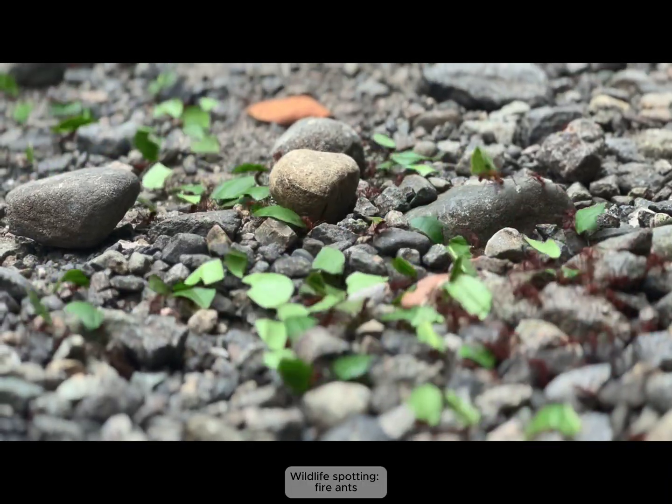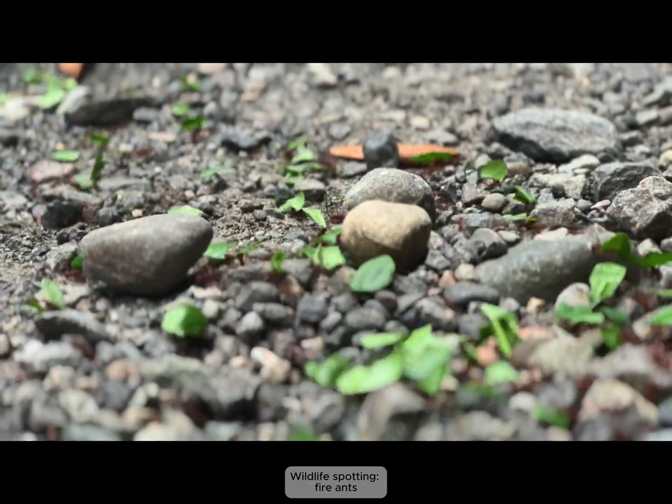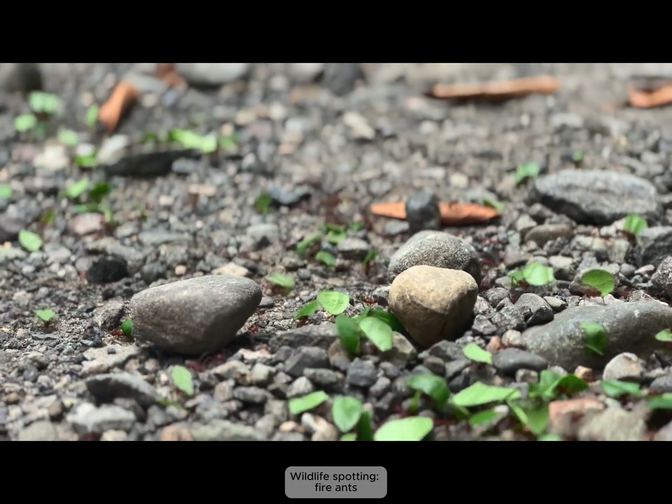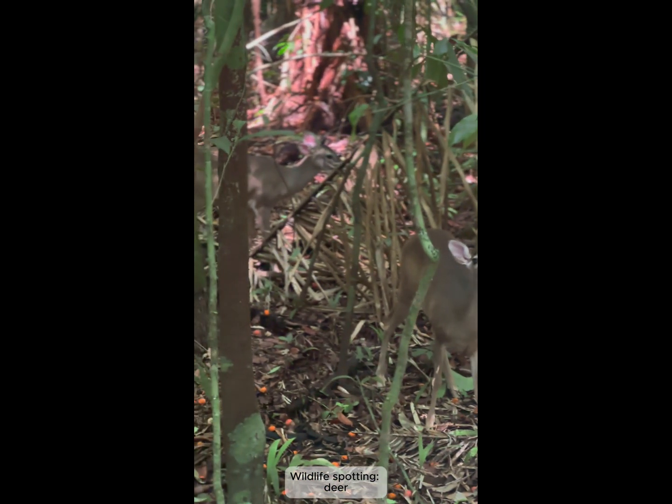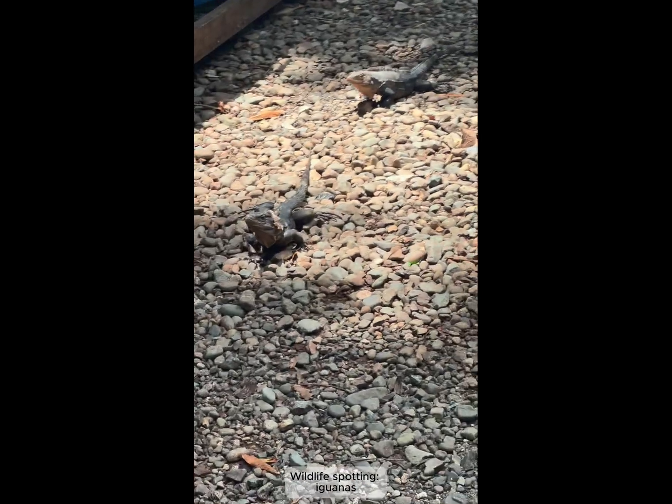Some other animals that we did see were these fire ants. They were carrying leaves to build some sort of habitat. And then we also saw deer at the end of our exploration later on in the day, and some, I want to say, iguanas.